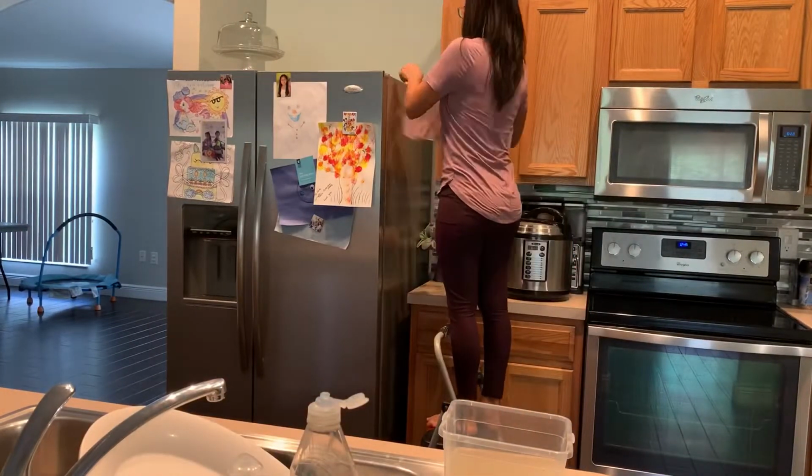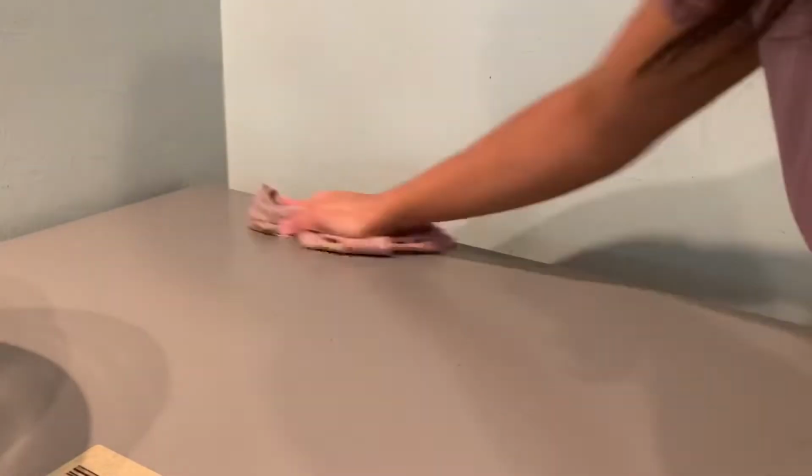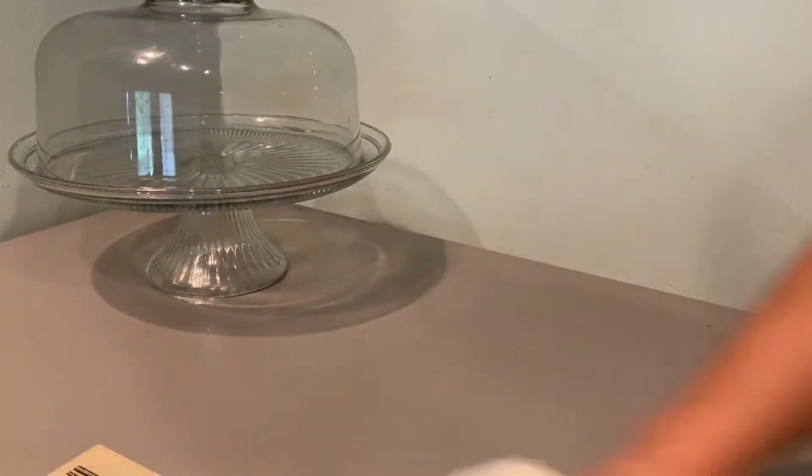And while I was waiting for that, I got started on the top of the refrigerator, which you could see was gross. And I do this because not only is that gross and you want to wipe that down anyways, but sometimes I end up decorating up here for Christmas and I never really know if I'm going to or not, but I prefer to have it clean anyways and go ahead and get that done.